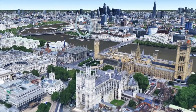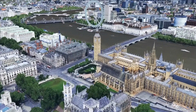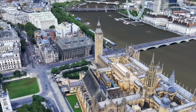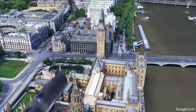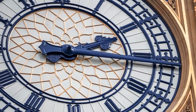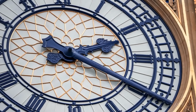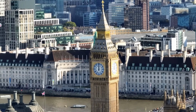It's located at the north end of the Palace of Westminster. Elizabeth Tower was designed by Augustus Pugin and forms a key part of Britain's parliamentary estate. It was renamed from Clock Tower to Elizabeth Tower in 2012 to honor Queen Elizabeth II's Diamond Jubilee. Each of the clock's 4 faces measure about 7 meters, that's 23 feet in diameter. The hour hands are made up of gunmetal and stretch about 2.5 meters or 9 feet, while the minute hands are 4.3 meters or 14 feet long.